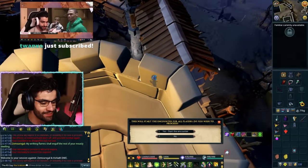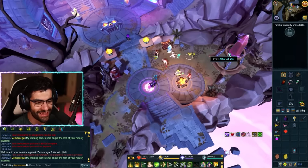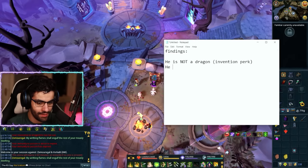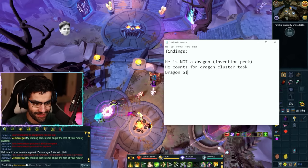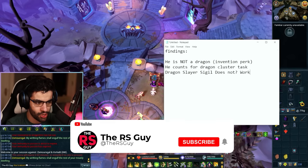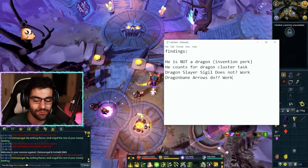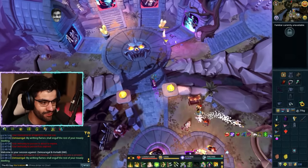Is he in fact gonna turn into a dragon? He's not a dragon. He's a dragon-shaped object. Findings. He is not a dragon. Invention perk: he counts for dragon cluster task. Dragon Slayer Sigil does not work. Dragon Bane arrows do work. He drops dragon bones. This is so... Whose bones does he have? Bro, he been going to the bone zone too.